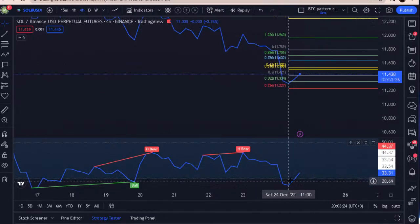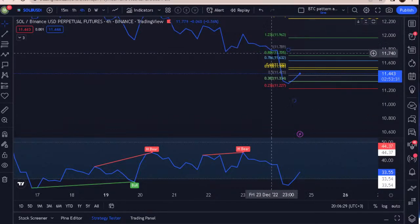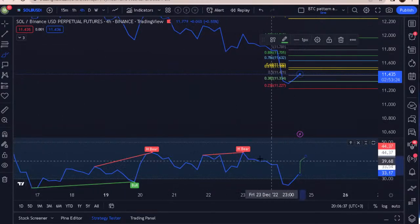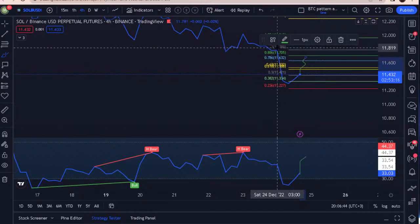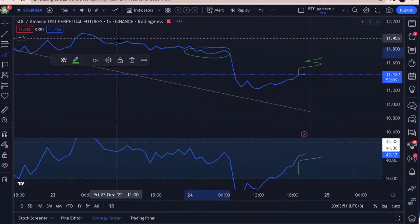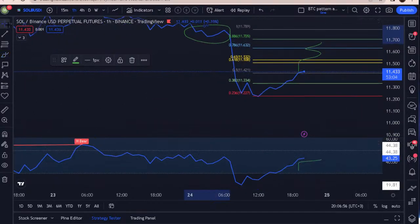if RSI breaks above this and price stays below this high, so essentially if RSI does this and closes up here on the 4-hourly, but our price stays below this high, then we would have hidden bearish divergence, continuation to the downside. On the hourly, it doesn't show any divergences at the moment.